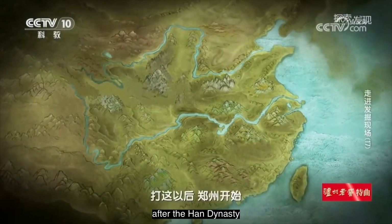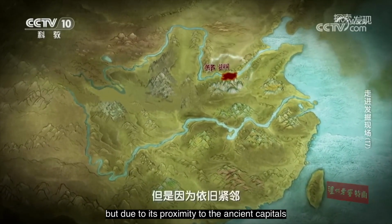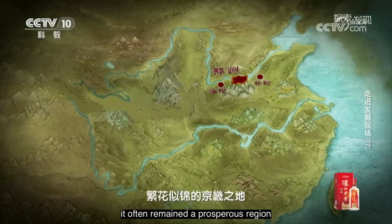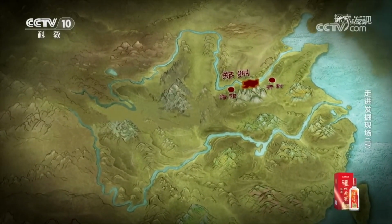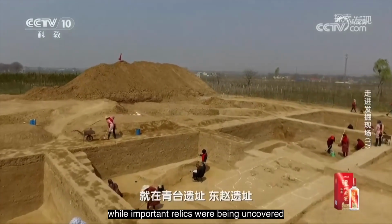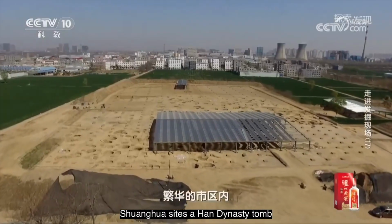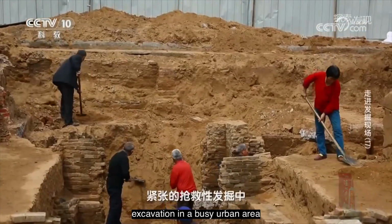After the Han dynasty, Zhengzhou gradually declined as a political center, but due to its proximity to the ancient capitals of Luoyang and Kaifeng, it often remained a prosperous region. In early April 2016, while important relics were being uncovered at the Qingtai and Shuanghuai sites, a Han Dynasty tomb was also undergoing urgent rescue excavation in a busy urban area.